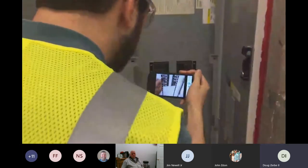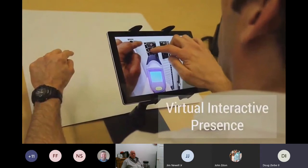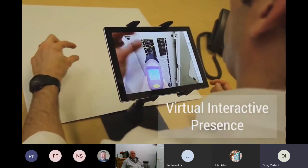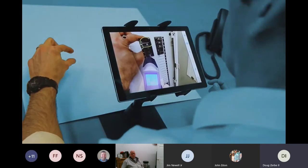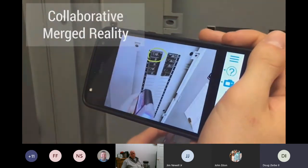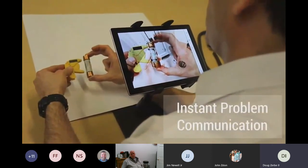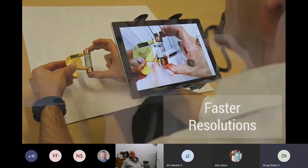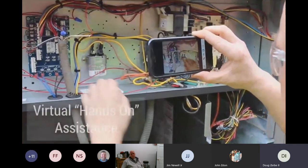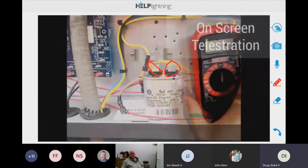At Help Lightning, we are reimagining the way industries give and receive help. This patented technology uses merged reality to create a virtual interactive presence. Virtual interactive presence is the merging of two real-time video streams, blending a remote expert with a local person needing assistance into a collaborative merged reality environment. Reaching beyond the limitations of simple video and audio calls, Help Lightning's interactive help sessions accelerate and simplify problem diagnosis and resolution. Simply put, experts can be hands-on and virtually reach out and touch what their customer or service technician sees in their field of view. They can telestrate, freeze images, use hand gestures, share pictures, or even add real objects into this merged reality environment.